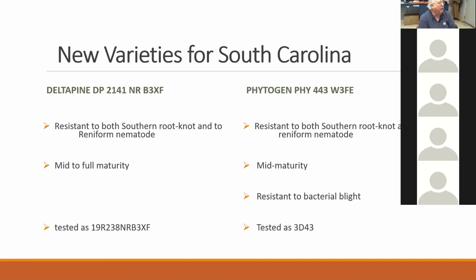The 2141 is a mid to full maturity variety. 443 is a mid maturity variety. If you're worried about bacterial blight, you might want to plant the 443. It is resistant. And you can see the numbers they were tested under. As Mike told you, they didn't release a lot of the 2141. There's very, very little data available on yield or performance in the field yet.